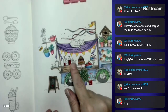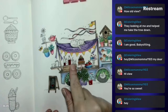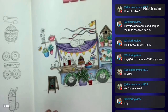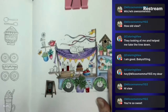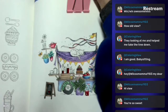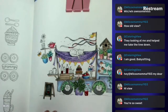Okay, so these are cups, and you can see the straws through them, so I'm pretty sure they're a see-through plastic, but I don't think I'm going to make them that way. I think I'm going to color them like they're just a cup with a straw.